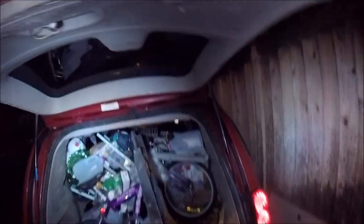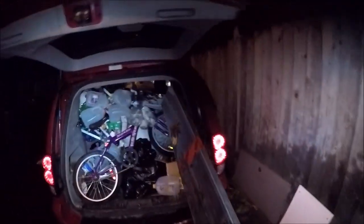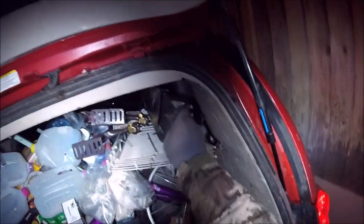More bottles. Well, that's a pretty heavy package here. I don't know why it's sitting here. Feet feel kind of wet. It's rained so hard. Aluminum track light. Been here for quite a while. Clean the streets up. So it's clean for people, right?